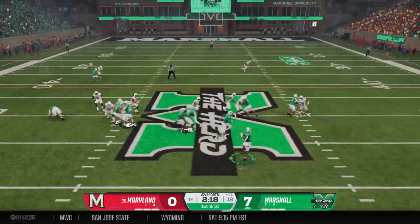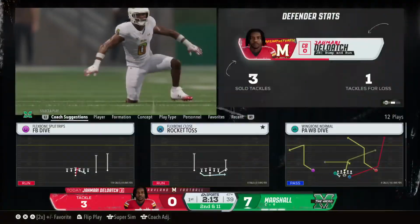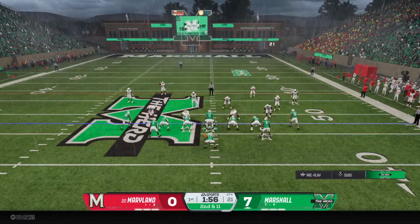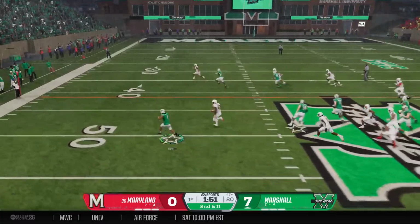On the option. He'll do it himself. He's going to lose a yard on that one. And that just looked off. The timing, the rhythm, I don't know what it was, but usually that option, man, it's so precise, right? Like really quickly making a read, and you could tell they weren't on the same page.